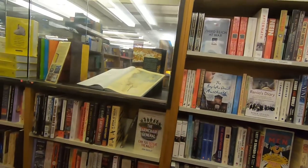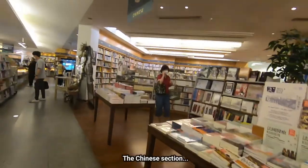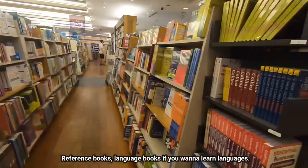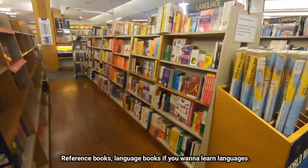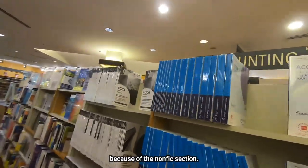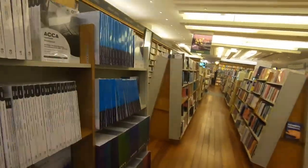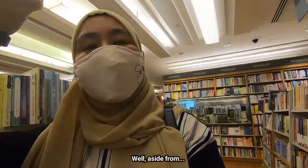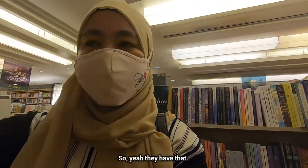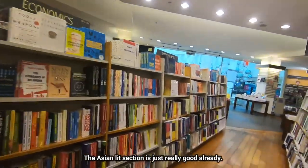The Chinese section, reference books, language books if you want to learn languages. I think university students also get their textbooks a lot in here because of the non-fiction section. And aside from my course where we study Asian literature, we have the Asian lit section, which is really good already.